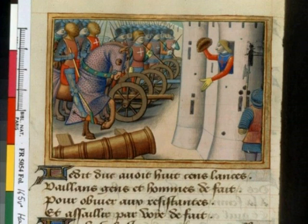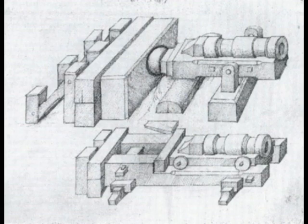This is important because we tend to underestimate, especially at this point, the incredible variety of ingenuity, but also interchangeability of different projectiles and artillery designs, right? Quarrels, say, large arrows, massive bolts shot by ballista-like artillery, would, for example, be very common still at this point.